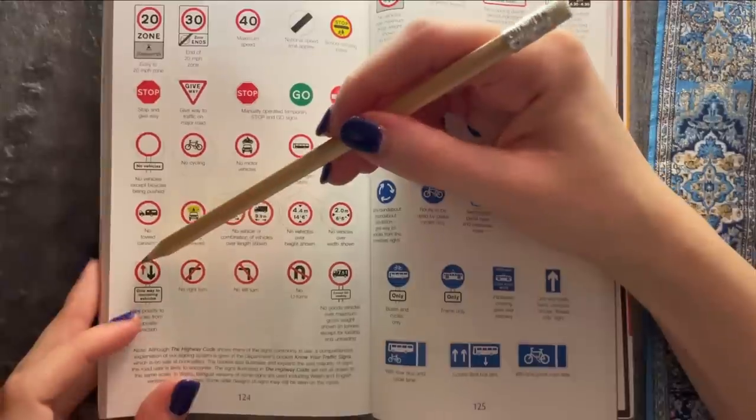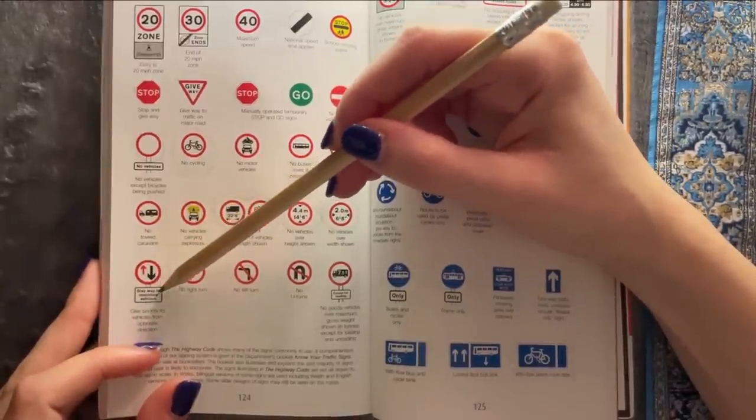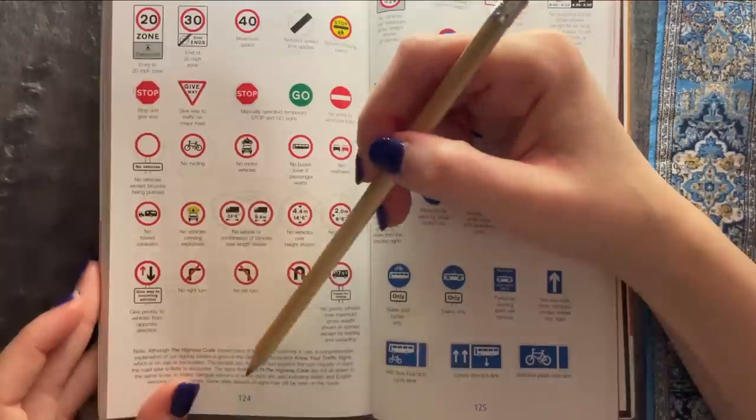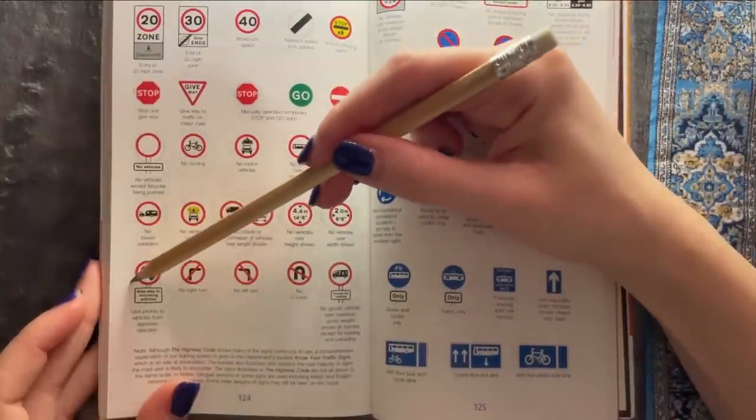Then we have this one, which is give way to oncoming vehicles. Give priority to vehicles from the opposite direction. Okay.